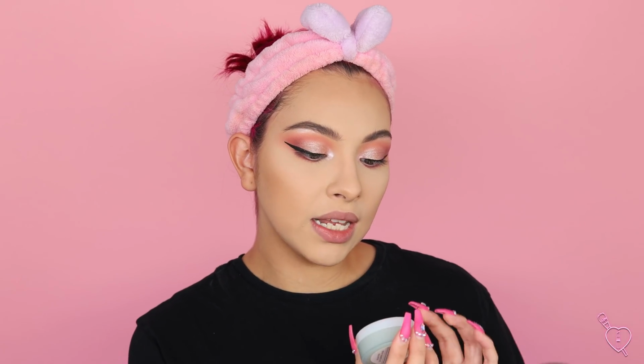So this retails for $22. It's the same price as the Laneige sleeping mask. I'm not one of those beauty gurus that has tons of lip balms. I don't even own that one. I have tried it and it wasn't something to write home about for me, so I never picked it up. Two of my favorites though is the Mamad lip sleeping mask, and I only picked this up because it was on sale like 50% off for 21 days of beauty from Ulta, and I really like it.